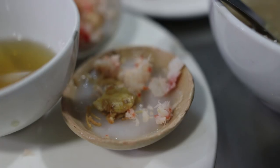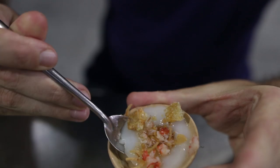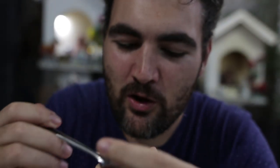The first dish is banh bao. It's not the whole dish, there's a couple of them. It's a steamed rice cake filled with some savory fillings. And what you do is you add a spoon of fish sauce on top of it, and you make it loose like this. And then you just eat it in one go.